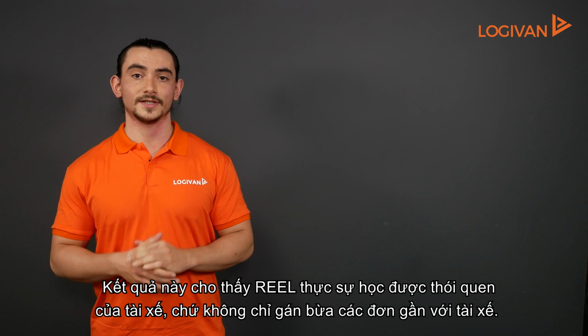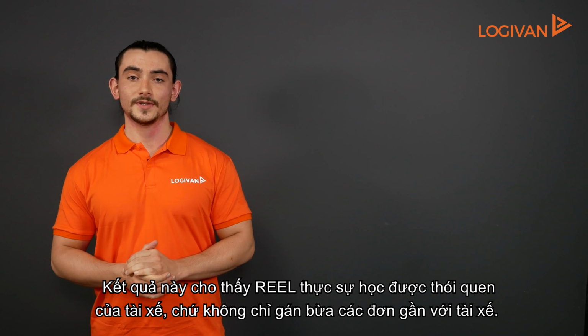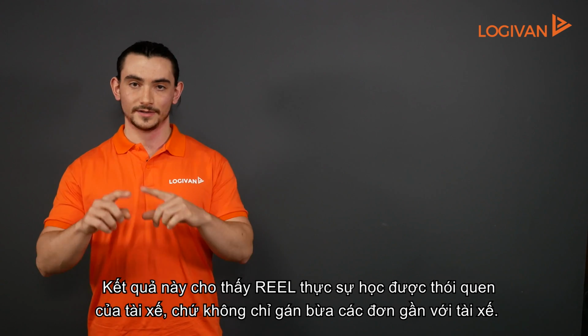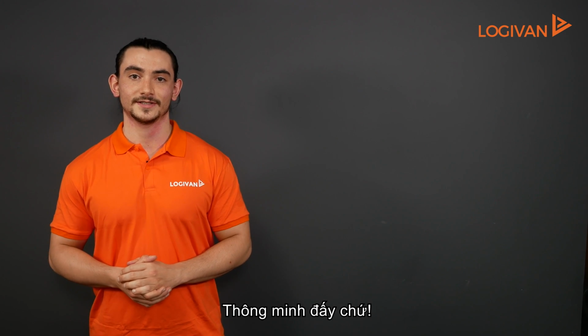This plot is about the distance from the current location to the pickup point. From this, we can assume that REal is actually learning the driver's preferences and not just blindly recommending the routes that are around the driver's location. It is actually an intelligent machine.